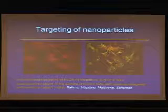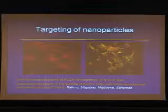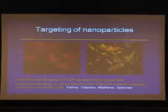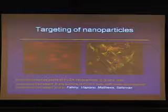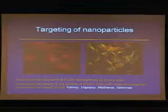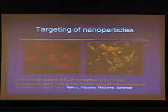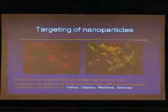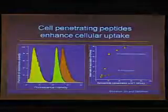Just one example of this is work we did with Rick Matthews when he was here in neurobiology. These are particles that have CD44 antibodies that bind to CD44 on the surface. You can see if you put the antibodies on the surface of the particles, it makes them bind avidly to CNS1 cells, whereas the naked particles basically ignore the cells, so antibodies could be added for targeting.